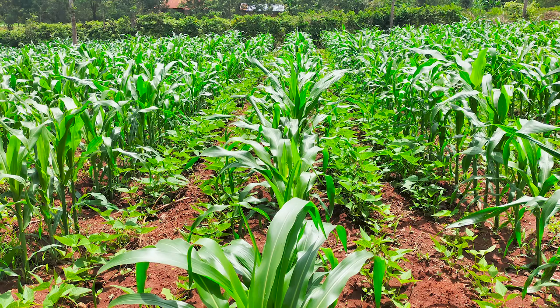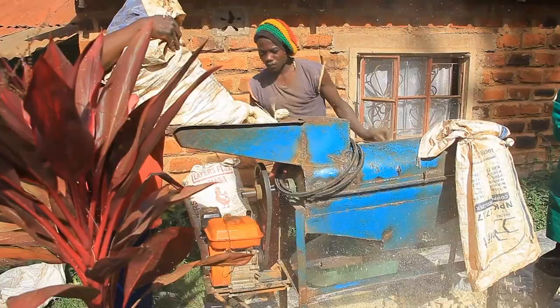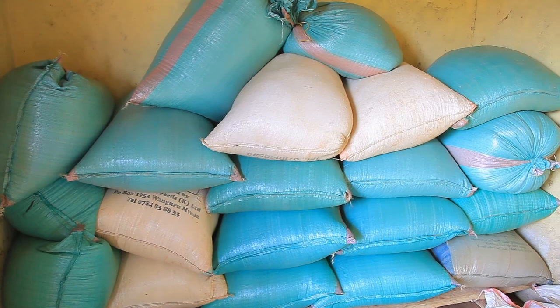Now that they have seen that the RI practices are working, many of the farmers are even coming to seek advice from me to see how I normally do things so that their yields increase. Now they want to go with the same trend with me. More than 144 farmers now want to work with me to increase food in their homes.